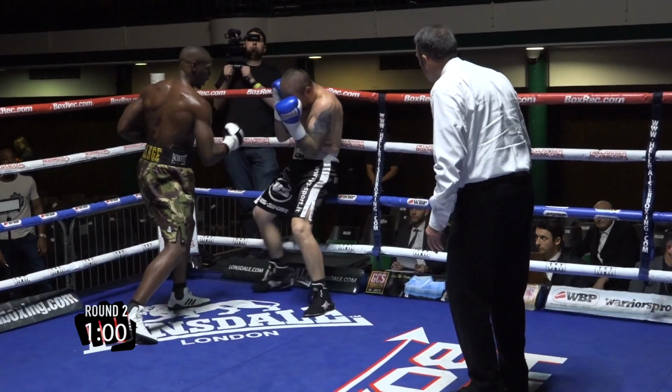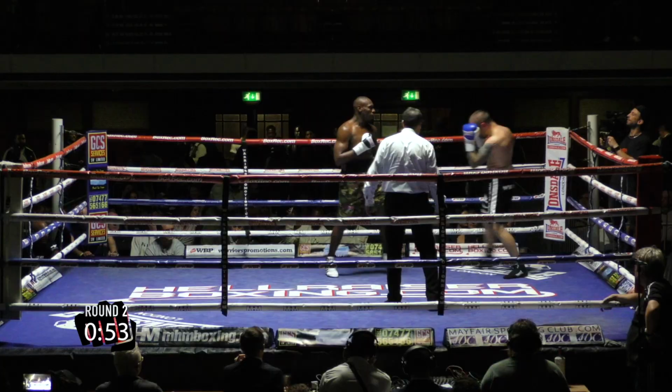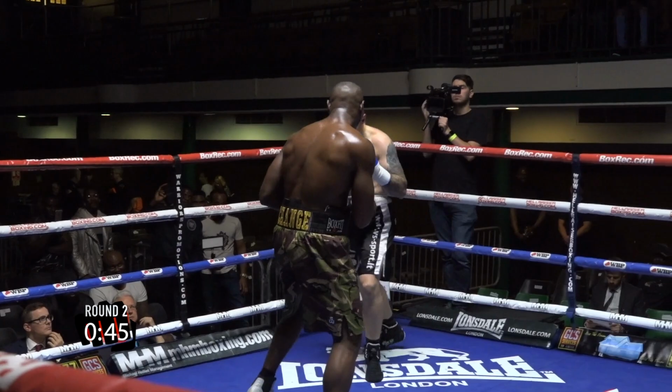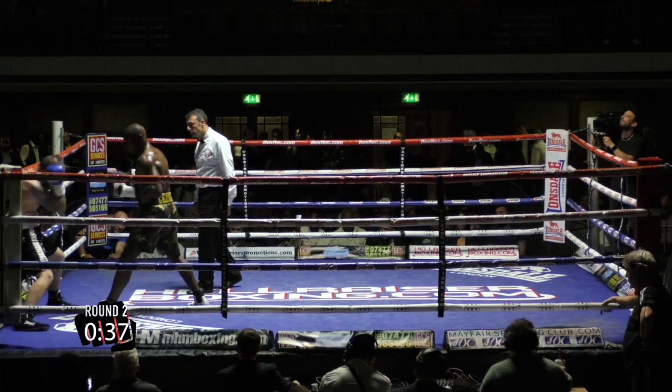Covering up, but the cumulative effect of these will surely begin to take their toll. The head starting to redden of the man in the black shorts as Sterling unloads to body and head. Remarkable toughness through these first couple of rounds.